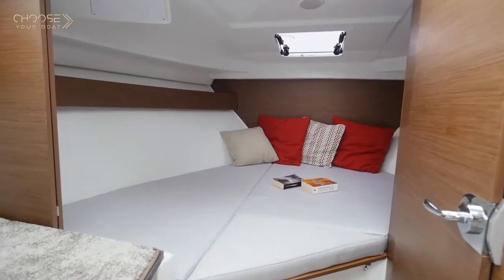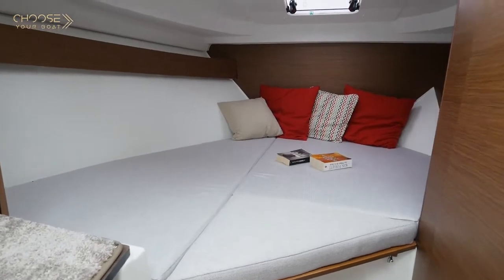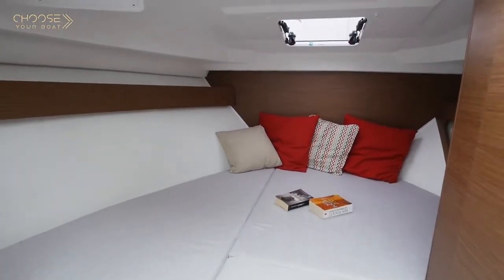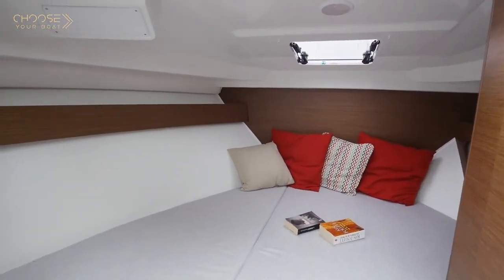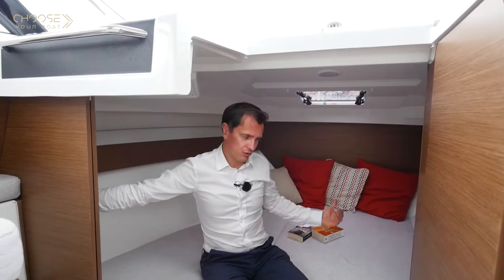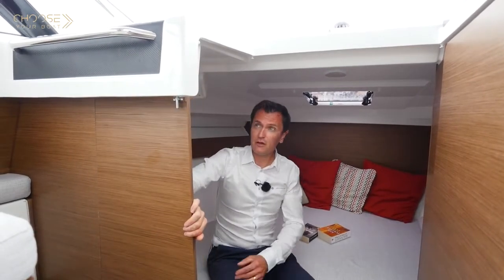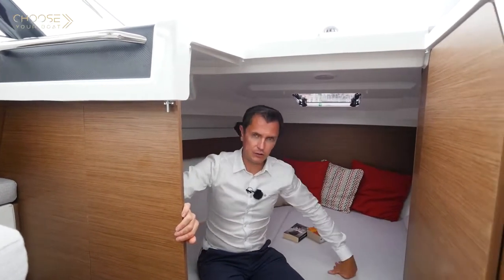The forward cabin is equipped with a large double berth. There are large storage lockers under the mattress, as well as storage on each side of the berth, with a shelf located to starboard. For more privacy when sleeping aboard, it's possible to separate the forward cabin from the rest of the boat with this hinged panel and additional curtains.